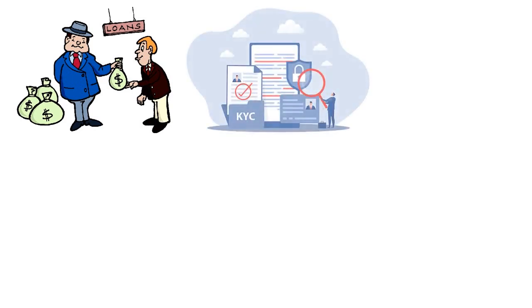Oh yeah. Don't think you can play that game or say, I'm not disclosing anything. No, because for regulations, for compliance, there's something called KYC, know your customer. The lender is supposed to know what you're going to use the money for.